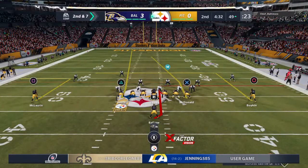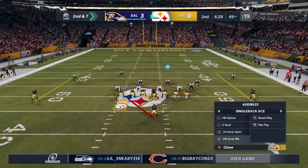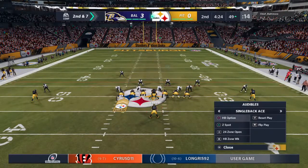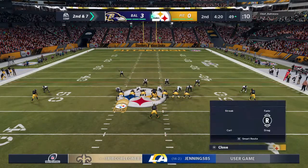I got you, boy. Mike's 54. Watch the screen, watch the screen. Check 3, check 3. Mike. Right there. 54, right there.